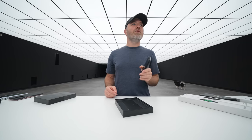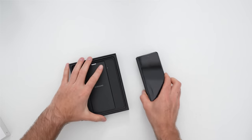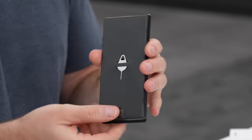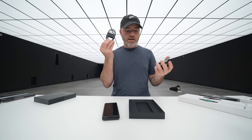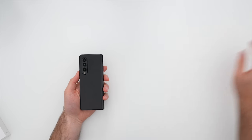271 grams on the new model, 279 grams. So we're shaving grams. And that's tough to do from an engineering standpoint. There's gonna be a little bit of paperwork. Also, a SIM tool is in there. A Type-C cable to get it charged up. The days of power bricks are over. This is your Phantom Black.